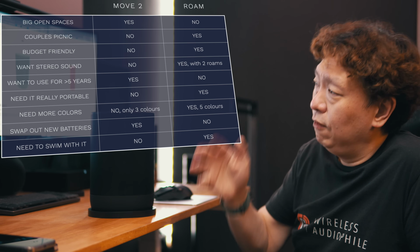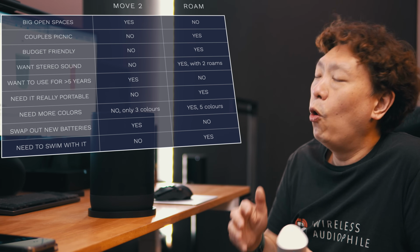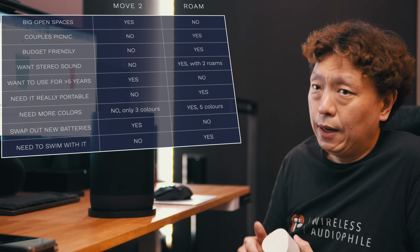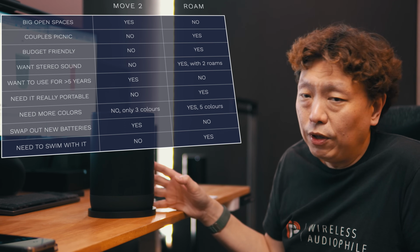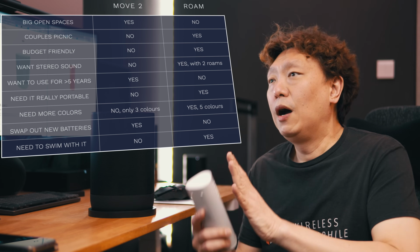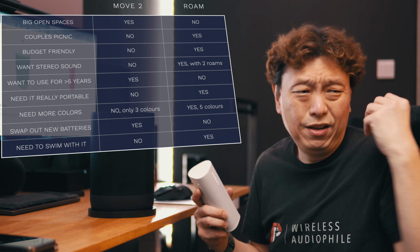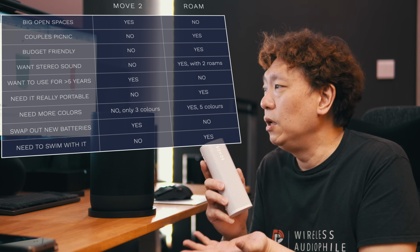So if you are out for big sound, you are in a big room or open spaces, doing your barbecue or at a beach where there are no walls to bounce the sound off to increase the volume, then the Move 2 is your only real choice. If you are in a small group, maybe it's just the two of you out on a picnic and you just want some background sound without making everybody deaf, yeah, the Roam will actually suffice.